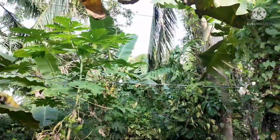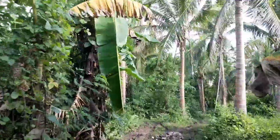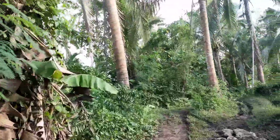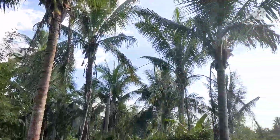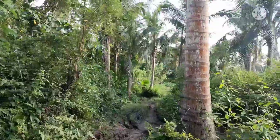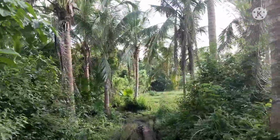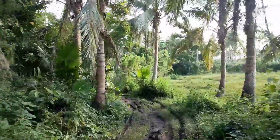There are power lines indicating that indeed there is a house somewhere here. So this is still part of our property, you know, the trees, the coconut trees, etc. Now, if we walk this way, we are supposed to get to the river, which is the southernmost border of the property, the river.